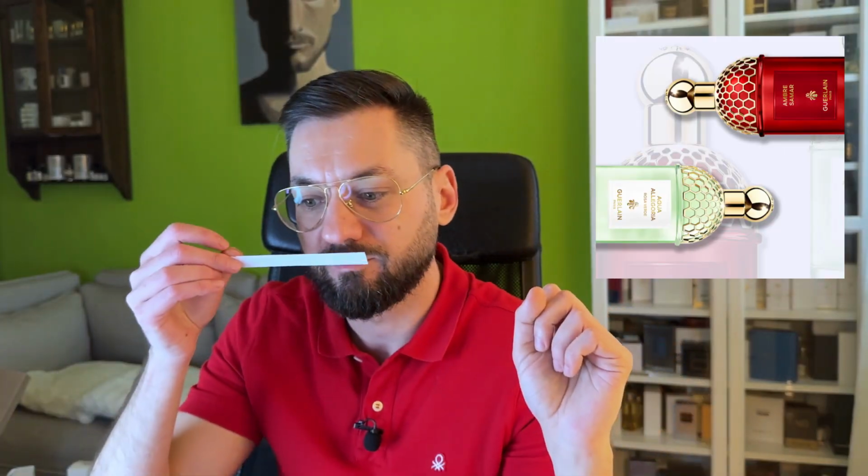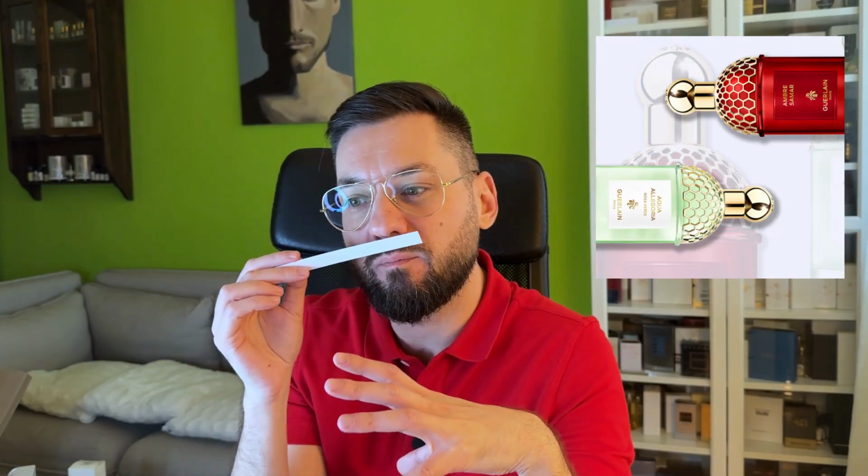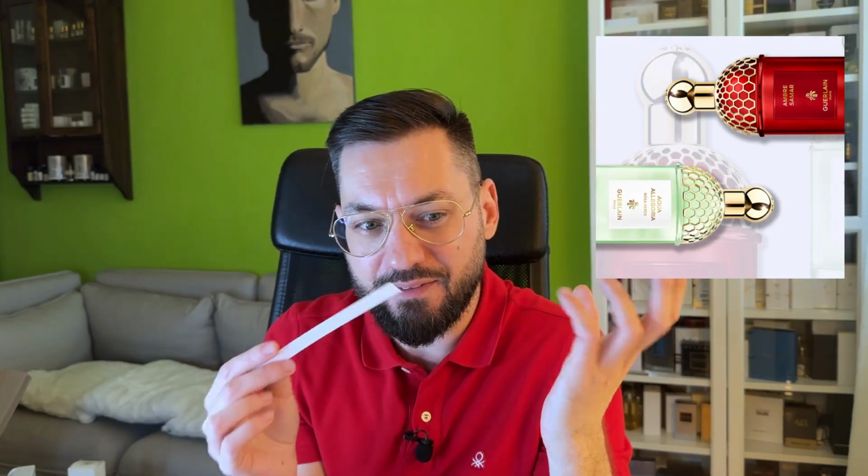Now, Ambre Samar, on the other hand, is really something that gets me interested, gets me going. I really want to explore this more. I love this because it's also quite powdery. And the amber in this, have Guerlain ever done a very incensey amber?